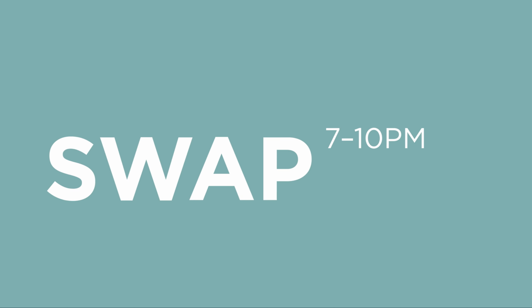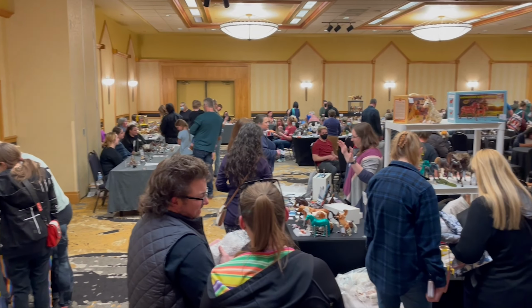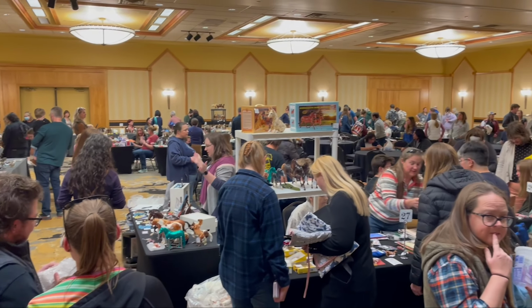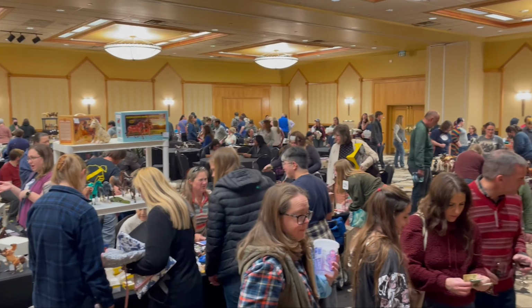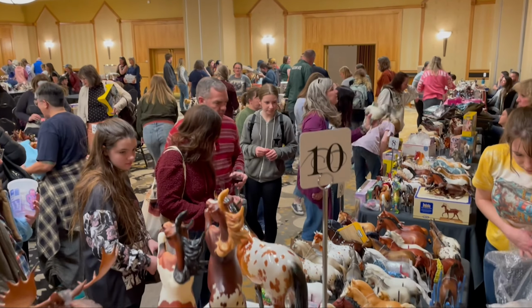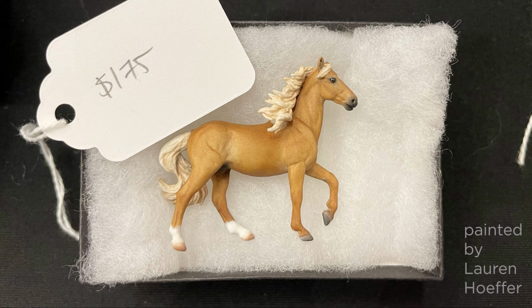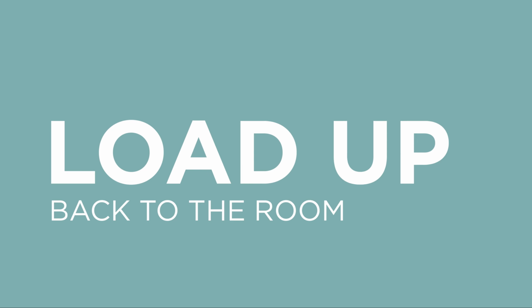This year the swap meet had twice as much room as last year, but it felt a little more quiet. And from my experience and a couple sellers I spoke with, sales were a little bit slower. I didn't get to wander like I wanted, but I met up with Lauren Hofer to buy one model, which I'll share at the end. I really wanted to buy this little beauty from Lauren. It's such a lovely piece.